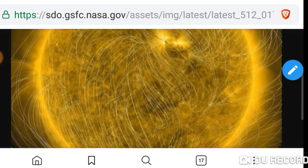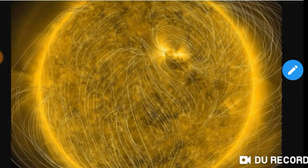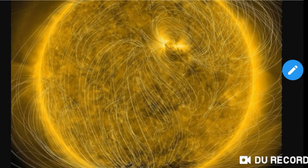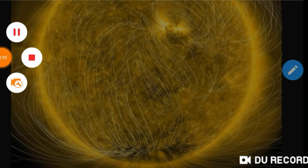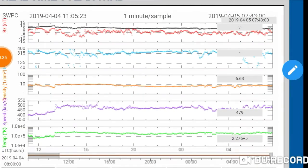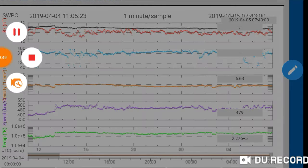The Earth is currently in a coronal hole wind stream, and here are the magnetic lines at 171 angstroms. And here's the real-time solar wind. We see the phi angle shifting around a bit right now. Solar wind density 6.63 protons per cubic centimeter. Solar wind speed dancing around 479 kilometers per second.